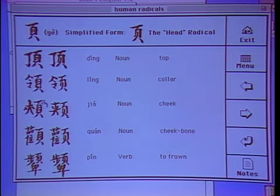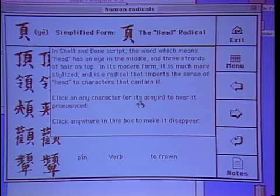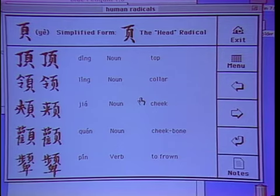You have the character. Here, too, you don't know what it sounds like, so we have this transcription here that shows you the tones. That's the pinyin, and then what part of speech it is, and then the meaning, and you can hear them all like that and see which ones were made up. Also, a lot of notes talking about this particular radical and its place in forming words.